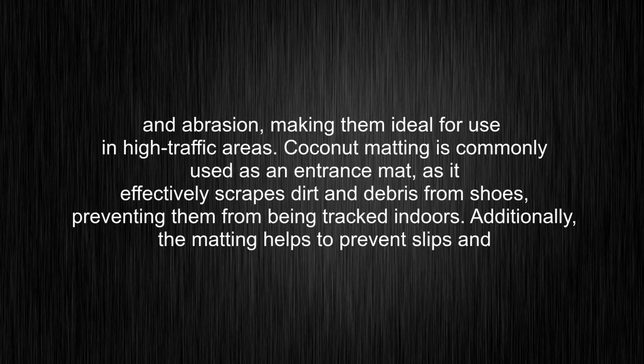Coconut matting is commonly used as an entrance mat, as it effectively scrapes dirt and debris from shoes, preventing them from being tracked indoors. Additionally, the matting helps to prevent slips and falls by providing a textured surface to walk on.